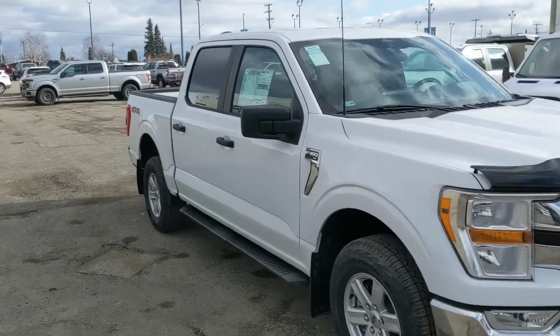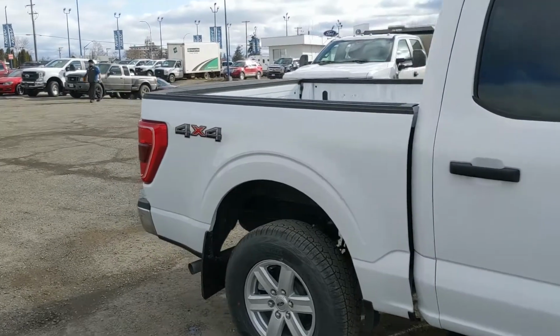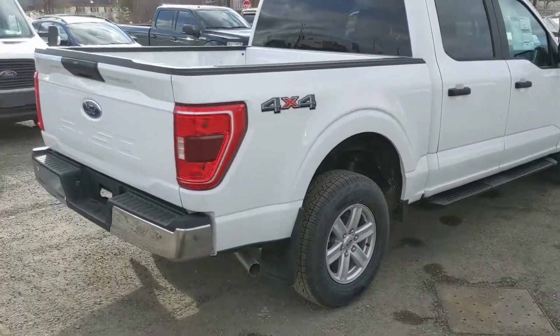We're taking a look at the 2022 Ford F-150 in an XLT trim and powered by a 3.3 liter PFDI V6 engine, providing you with decent power for towing, hauling, and 4x4ing, and coming with running boards down below so you can have an easier time getting in. But let's take a look inside.